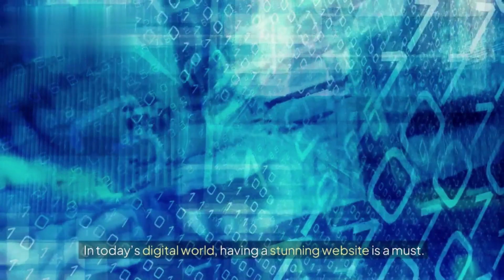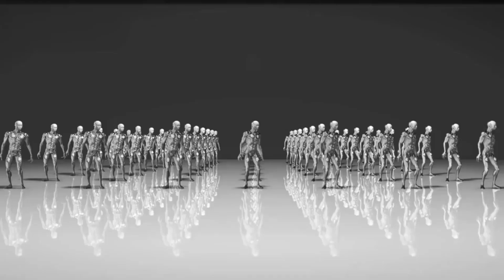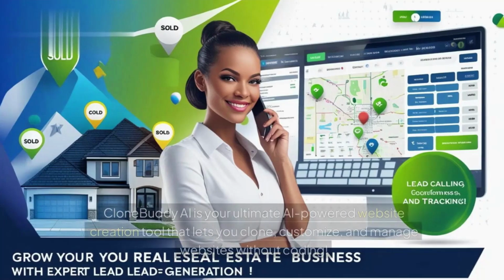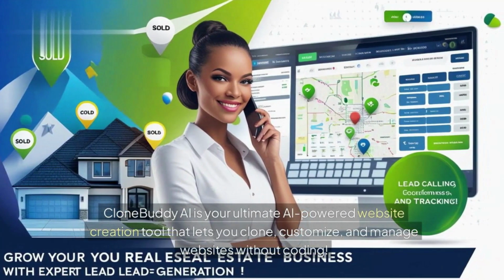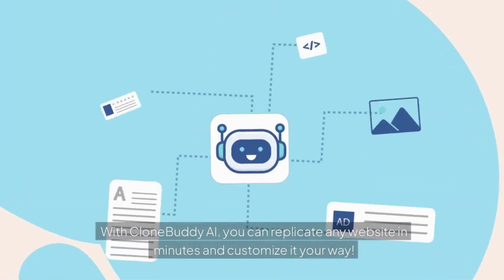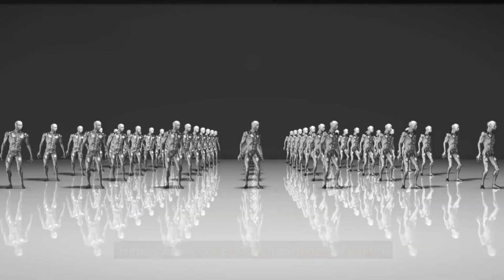In today's digital world, having a stunning website is a must. But building one? That's where things can get tricky, unless you have CloneBuddy AI. CloneBuddy AI is your ultimate AI-powered website creation tool that lets you clone, customize, and manage websites without coding. Forget complicated coding. With CloneBuddy AI, you can replicate any website in minutes and customize it your way.